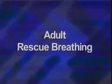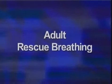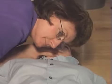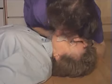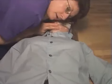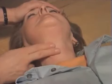Let us learn now when and how to perform adult rescue breathing. Always begin with an ABC check. Following the 911 call, open the person's airway, check to see if the person is breathing, and if they're not breathing, give them 2 slow breaths. Once the 2 breaths go in, now check for signs of blood circulation.